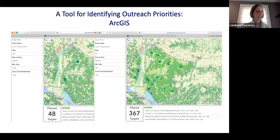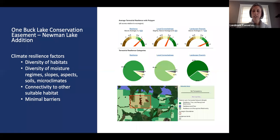Then we used GIS to do more analysis to zoom in on these focus areas. That helped us identify priority parcels that are predicted to be more climate resilient. And here's how just one project might look, putting it into our analysis and also using the Conserving Nature Stages data from the Nature Conservancy. From that, we get a score for a particular property of their resilience, the local connectedness, and landscape diversity.